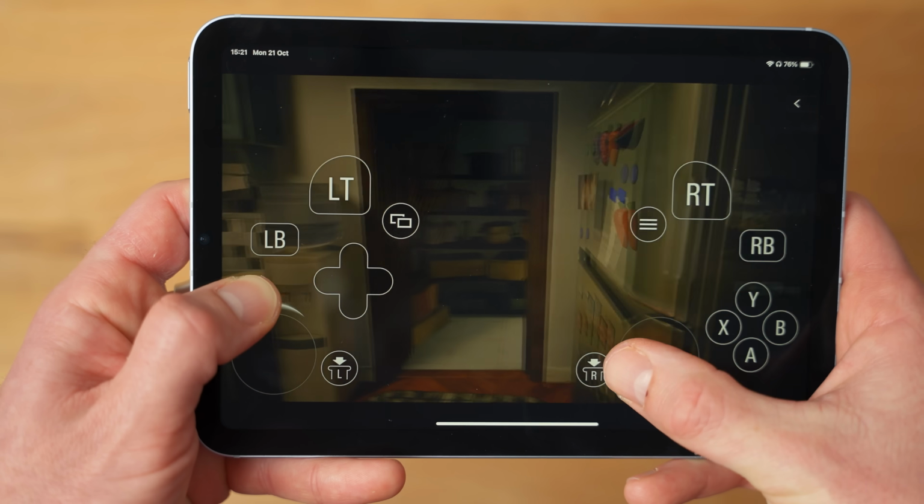So hopefully Apple, next time on the 8th generation iPad Mini, we will have ProMotion. But the display is exactly the same. That brings me on to the next very common question.